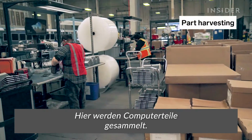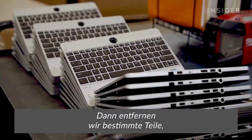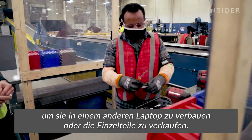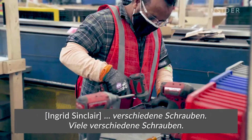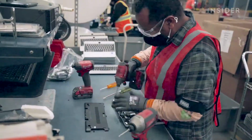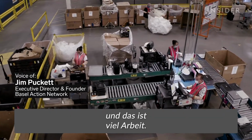So this is the part harvesting area for laptops. Sometimes when you can't sell the whole laptop, we can remove parts from it and either rebuild a laptop to sell or sell the parts. To get all these tiny pieces out of a device without hurting them, it takes a lot of skill and different screws, a lot of different screws. So much of it still needs to be done manually and to do it properly, and that's very labor intensive.